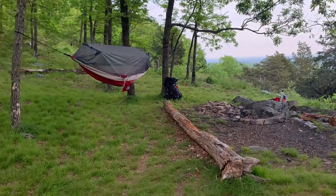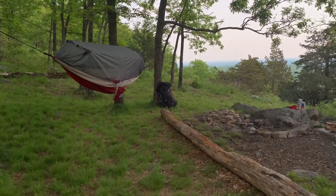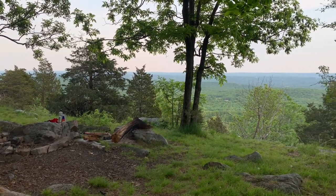There's camp for the night. Have a great view. It's gonna be nice waking up to this in the morning.